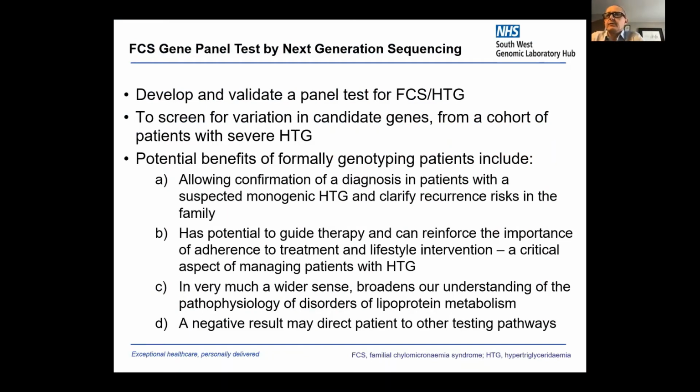So probably about 4 or 5 years ago, on the back of the expertise that already exists in the Bristol laboratory for FH genotyping, we developed a next generation sequencing assay to screen patients for FCS and hypertriglyceridemia.